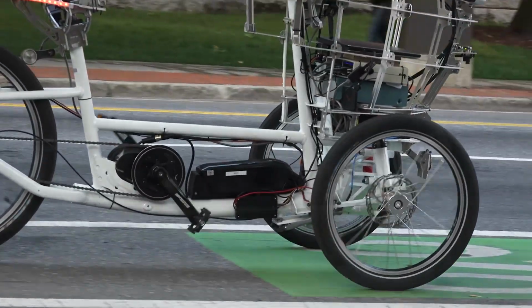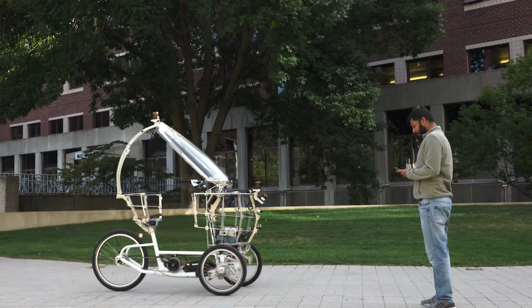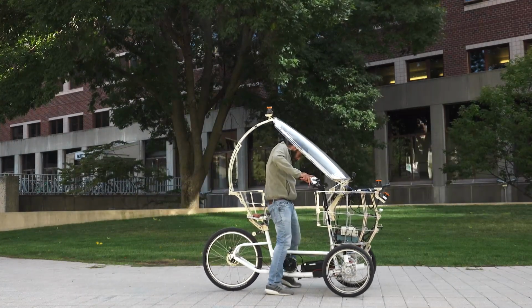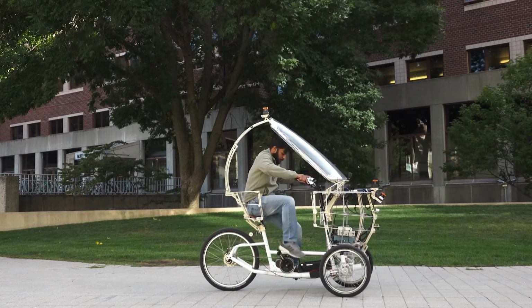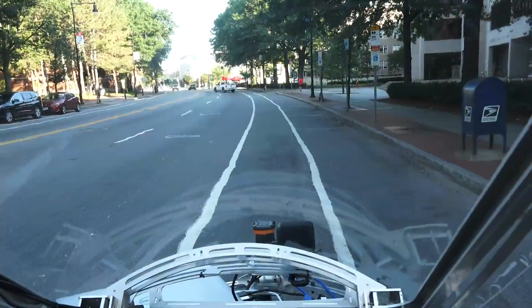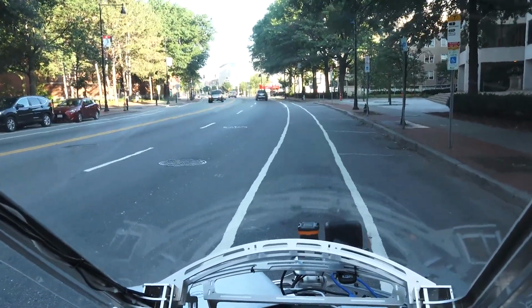The idea is that when you need a vehicle, you take out your phone and just like Uber, you make the request, it tells you when it arrives, it comes driverlessly to wherever you are, and then you can drive it to your destination. Or if you're disabled or elderly, you can move autonomously.